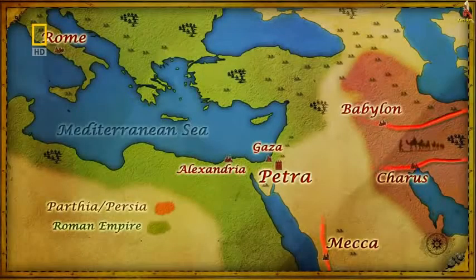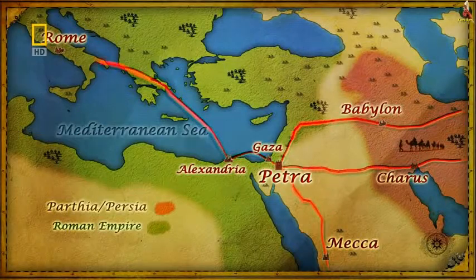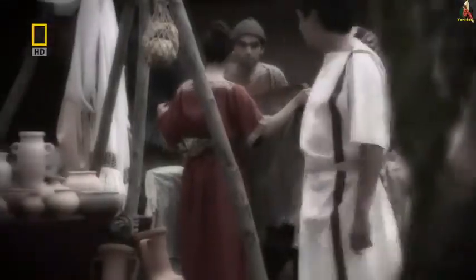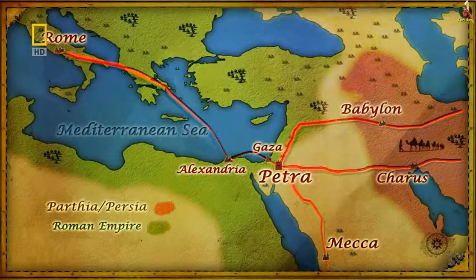Petra was perfectly positioned at the point where several of the ancient world's most important trade routes intersected. From here, the Nabateans could trade with the Romans and Greeks to the west, the Persians to the east, running caravans from Arabia to the Mediterranean Sea. The trade made them wealthy and powerful.